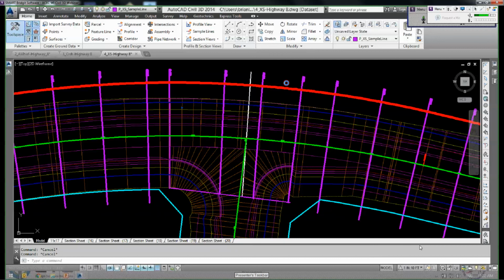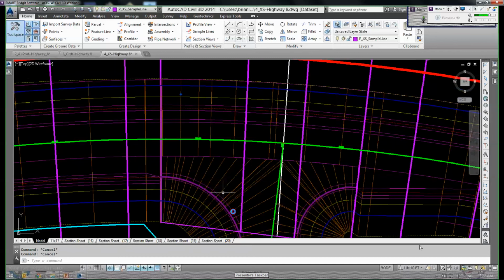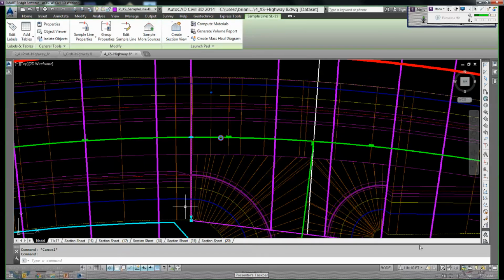I know some of the training videos show a whole iteration of sample lines in there. The key is to think about what it's doing, right? If we look at this sample right here, it's calculating an area of all the different pieces right there.